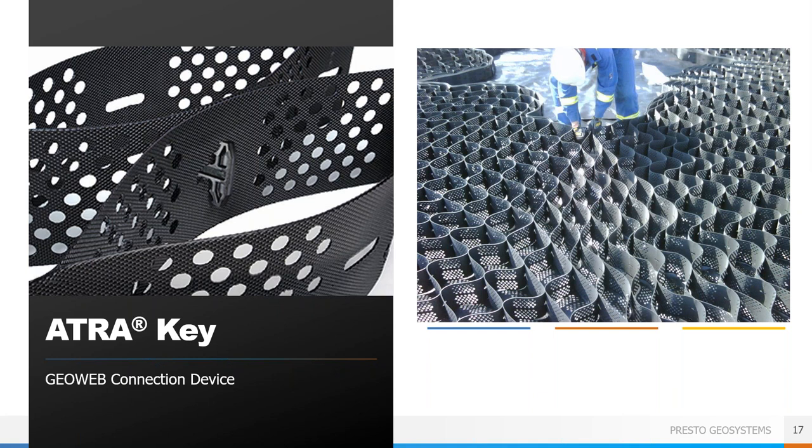It allows for faster installation of the GEOWEB and will last the lifetime of the project, ensuring that the covered area is protected and that the GEOWEB system will not fail under anticipated stresses. Specific engineering values of the Atra key will ensure the system holds up to loading over time without the corrosion seen in staples or the failure of underperforming cable tie systems. Those are connection methods recommended by our competitors. Our spec sheet calls out the specific engineering values for this patented connector.